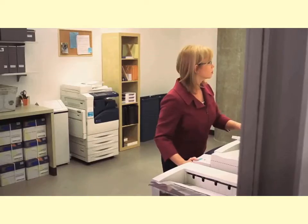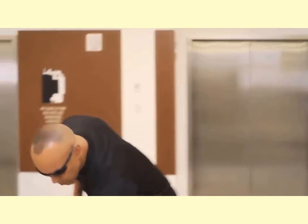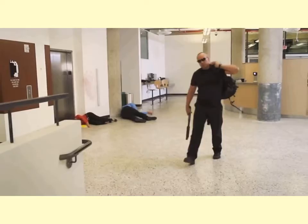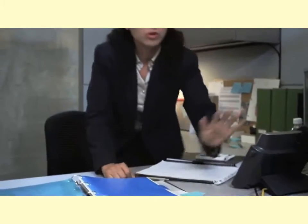If you were ever to find yourself in the middle of an active shooter event, your survival may depend on whether or not you have a plan. The plan doesn't have to be complicated. There are 3 things you could do that make a difference. Run, hide, fight. First and foremost, if you can get out, do.